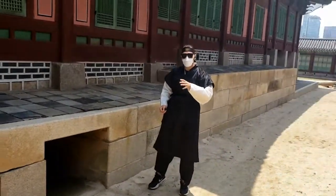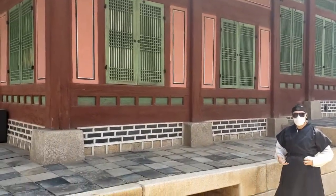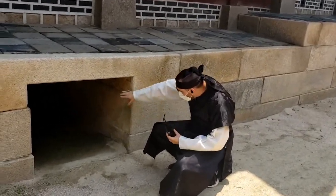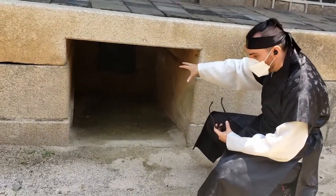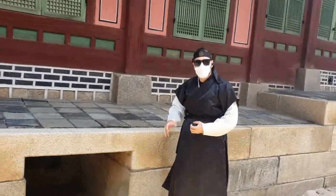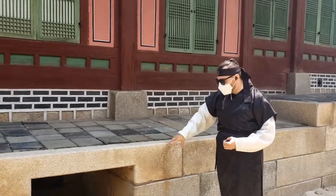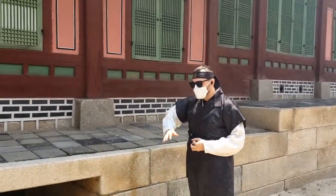All right, so a lot of you might be wondering, right? How do these places stay warm or hot in the winter? There's no heating. So you can see down here, there's this little almost cave, and in there's a little slot. So they would throw hot wood, almost like not burning wood, but kind of charcoal and wood underneath the whole living quarters, in these small outlets that they call ondol. Ondol is basically floor heating.